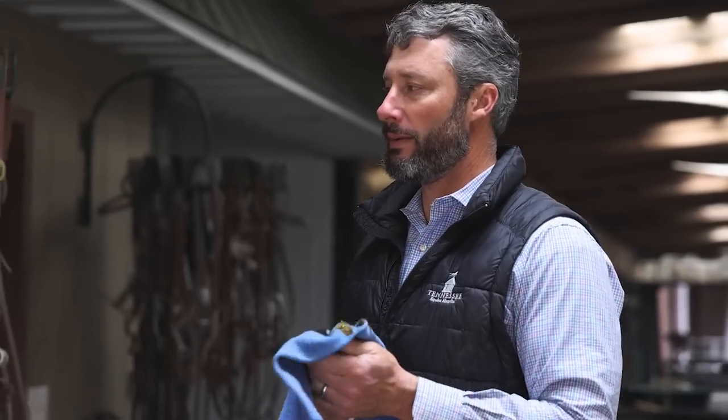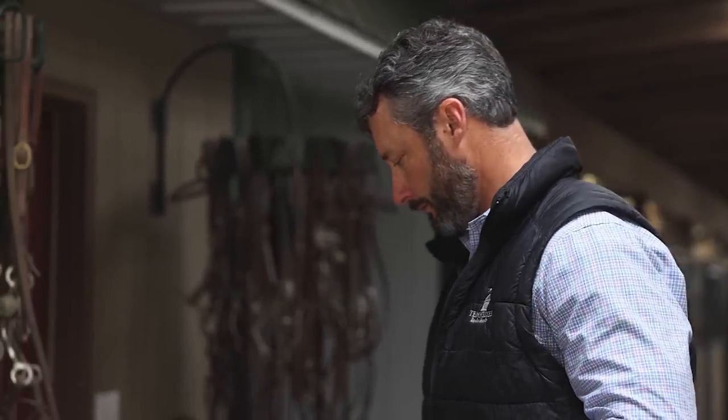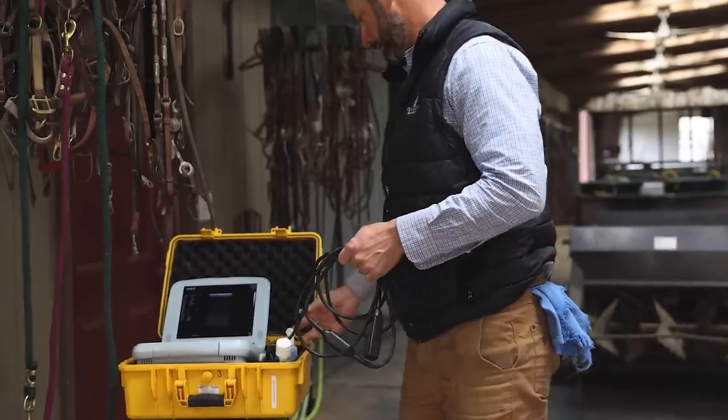We'll check her probably, if she says she ovulates tomorrow, we'll check her 2 weeks from Monday. Okay, so 2 weeks from Monday, we'll check her. So that's about day 17 and see if she took.